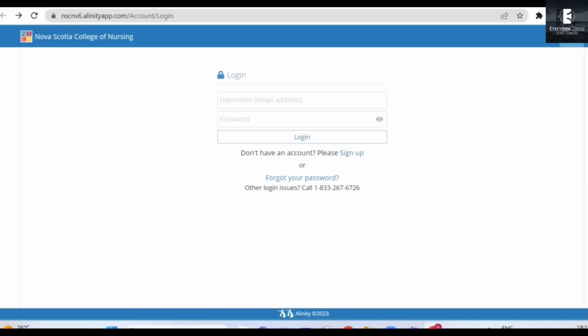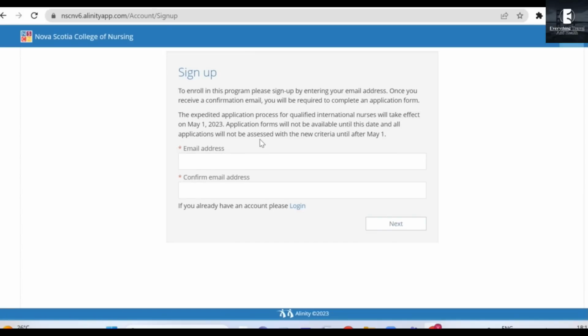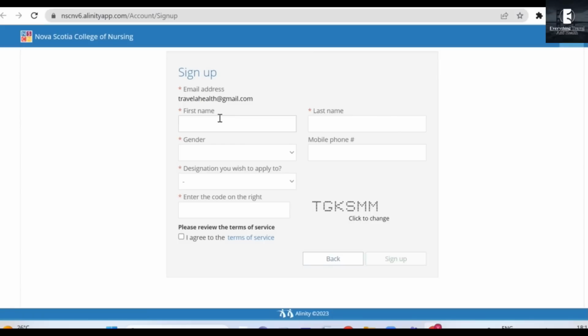To sign up, click on the sign up icon, and you will be redirected to this page where you will have to enter in your email address. You are to enter your email twice, and then click on Next. You will be taken to this page where you have to provide your personal information, which includes your first name, last name, gender, and mobile phone number.